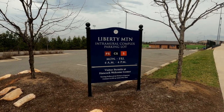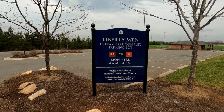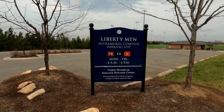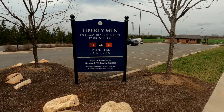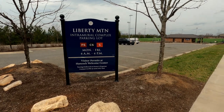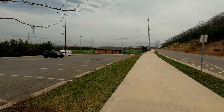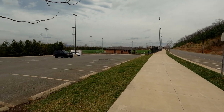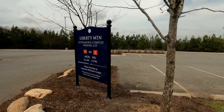See, now this is the reason why I come here to park, because this is the Liberty Mountain Intramural Complex parking lot. Towing enforced at owner's expense. Now I can't imagine, I guess I got to be gone by 4 p.m. and I should be, but you can see the sports complex here, and the reason why I come here is there's never anybody in this parking lot. So you pretty much have it all to yourself.